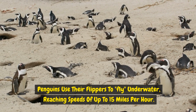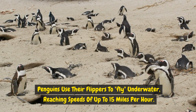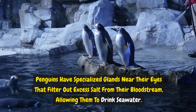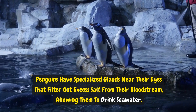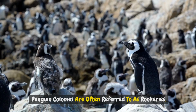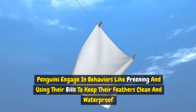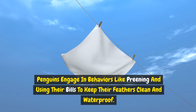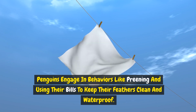Penguins use their flippers to fly underwater, reaching speeds of up to 15 miles per hour. Penguins have specialized glands near their eyes that filter out excess salt from their bloodstream, allowing them to drink seawater. Penguin colonies are often referred to as rookeries. Penguins engage in behaviors like preening and using their bills to keep their feathers clean and waterproof.